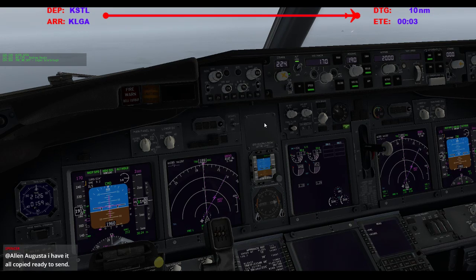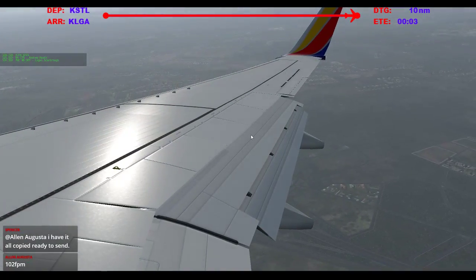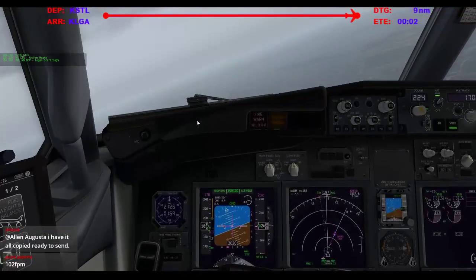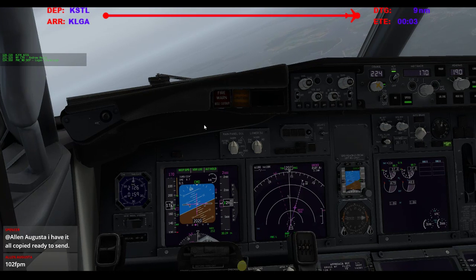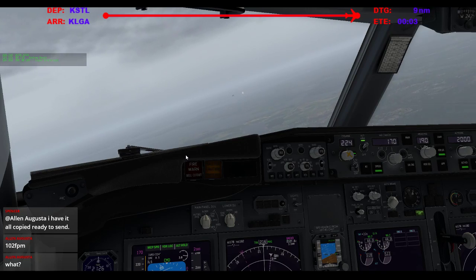Flaps 5. We got a visual of the runway straight ahead.